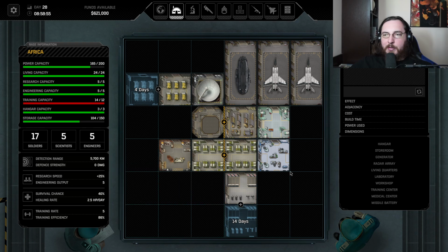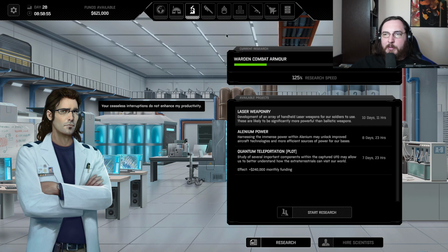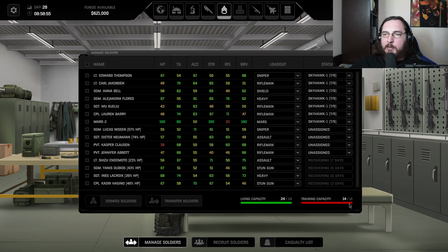Alright, training's being built. We need the missile batteries, I wonder. Kind of seem like we're gonna get attacked at some point or something. One more stonks though. Stonks require them. Alright, soldiers are good. And some are recovered though. Are recovering quite a lot, some of them. But that's fine.